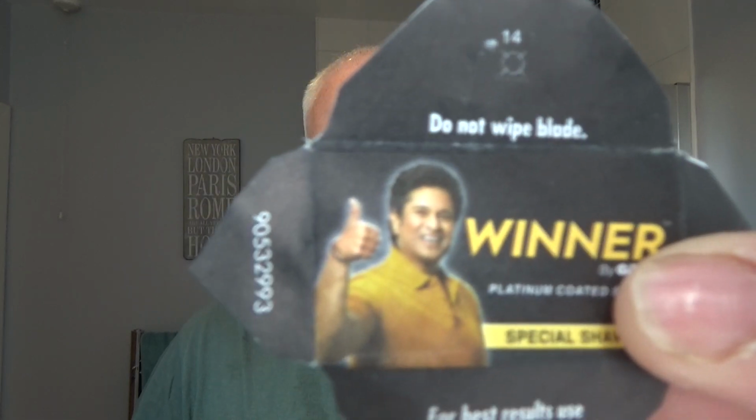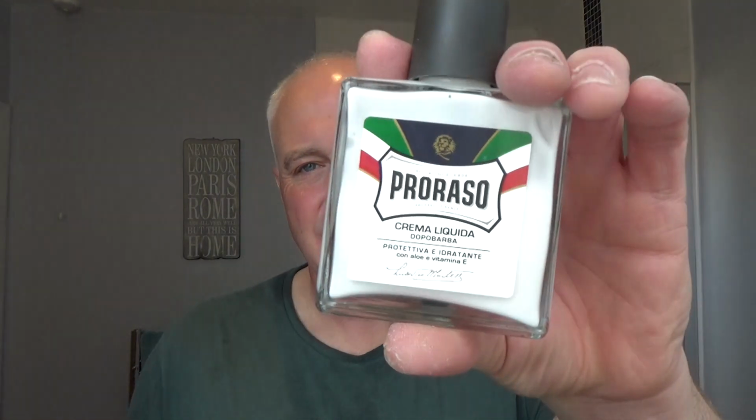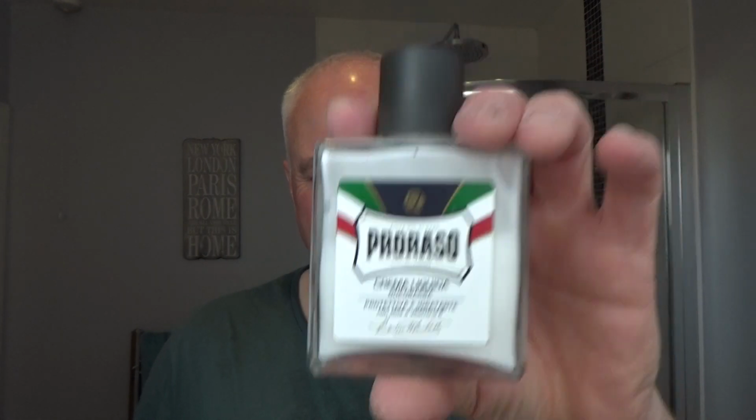It does work. Right, second pass and third pass was RazoRock Gamechanger 0.68 with a third use Gillette Winner blade, the cream croap soap, Cella, in the yellow bowl. Three passes. So we did the second pass, third pass with that. Post shave was Myrsol Plastic. This has been a long video. Yes, it has, Kevy. Thank you. And we finished it off with Proraso post shave balm. And there we go. That's the shave.